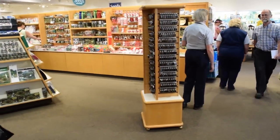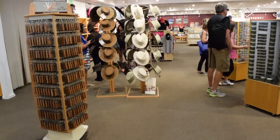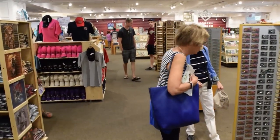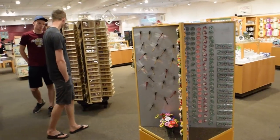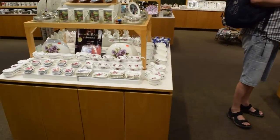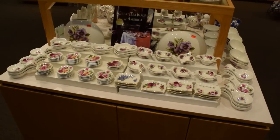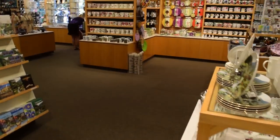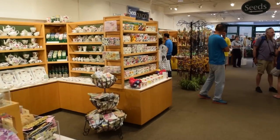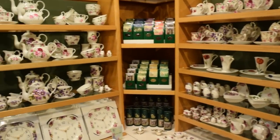What a spacious gift shop this is. Wow. No shortage of items to buy. And over here I see some various china. And Mercedes collects all of this as well. Wow. Okay, let's go and tour the garden.